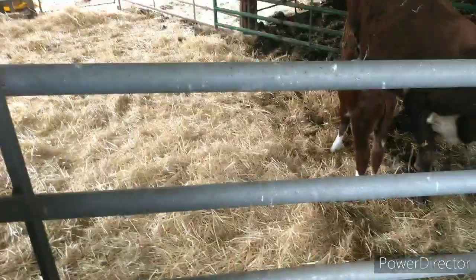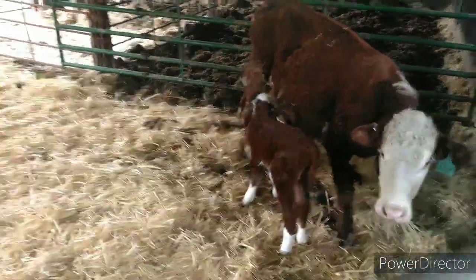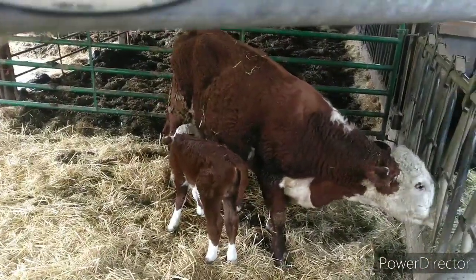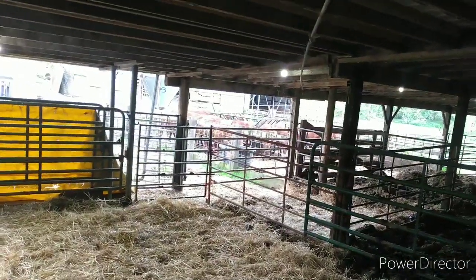Well, Friday afternoon updates. I hadn't seen him eat till now. Yep, I've seen him on 2 teats. She's been talking to him till I fed. Just got those girls back out. Gave them some hay.